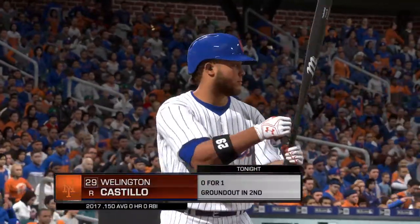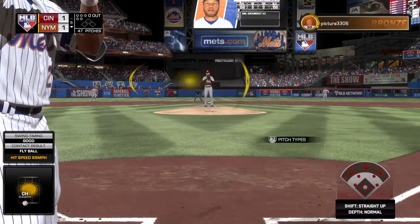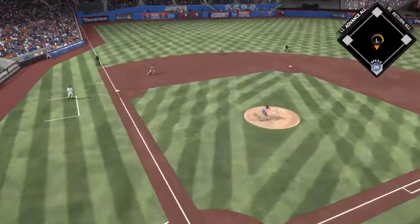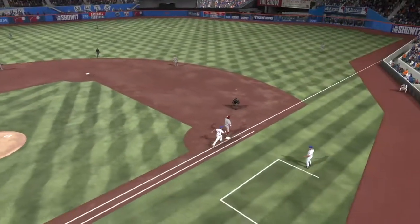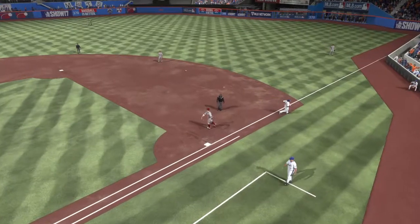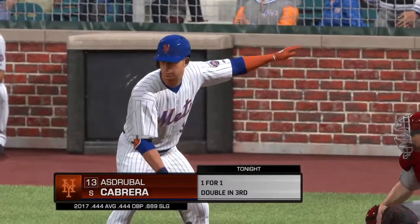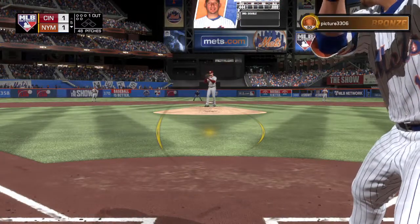Here's the catcher, Wellington Castillo. He's 0 for 1 thus far. Now a bouncing ball for the shortstop, Cozart. Throw on to first in time, 1 away. So 1 away here with the bases empty, and that'll bring in the second baseman, Asdrubal Cabrera.